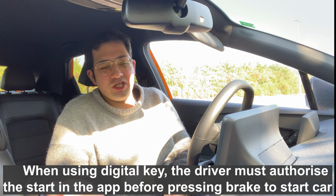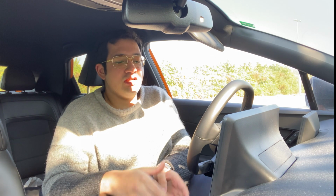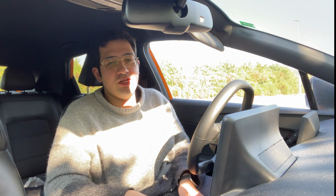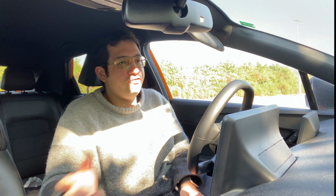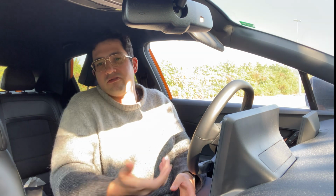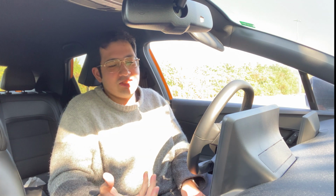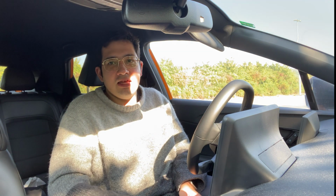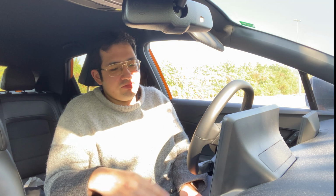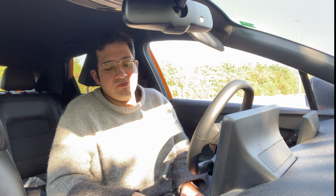So, for example, if you get out of the car to unload some stuff, and then you get back in, it's going to ask you to reauthorize again, and potentially that's quite dangerous. If you've just left the car on the side of the road or something, and you have to fiddle around on your phone to actually authorize the car to start via the app. So that's something which is quite annoying. And so that's as far as the software experience goes, my issues.